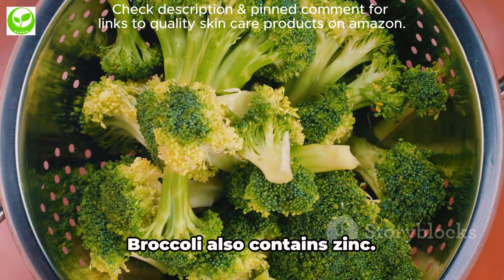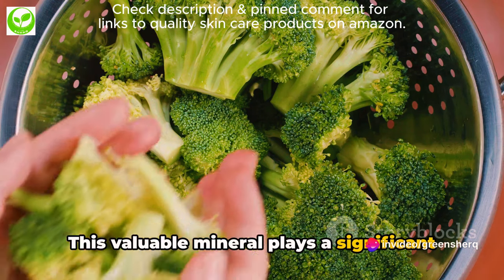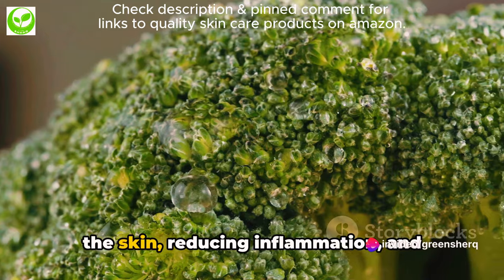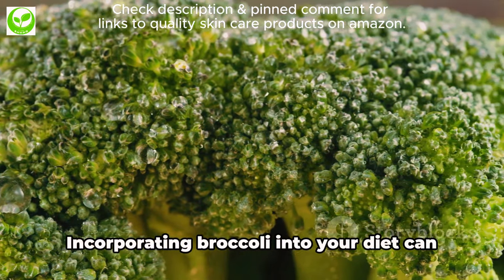But that's not all. Broccoli also contains zinc. This valuable mineral plays a significant role in the health of our skin. Zinc helps in healing and rejuvenating the skin, reducing inflammation, and protecting the skin from UV damage.